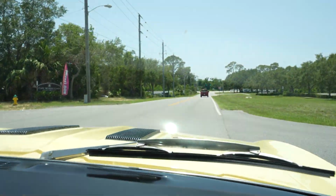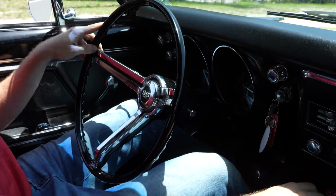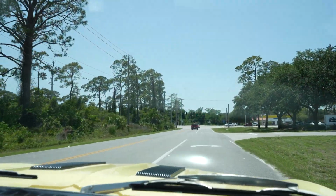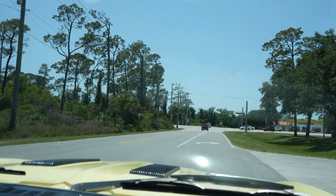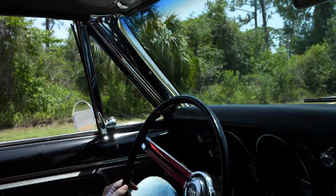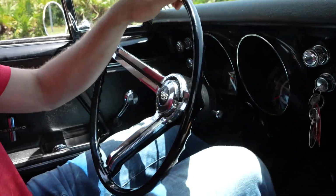So we show that it runs, it drives, it shifts, it stops. What about brakes? Find out if it stops right now. Get into the right lane here. We'll hit the brakes. Brakes feel fantastic. Look at that. Hands were off the wheel. Doesn't pull me much to the left, doesn't pull much to the right. So the brakes work real nice. Real easy to steer the car as well.